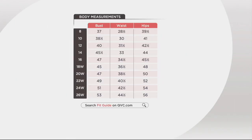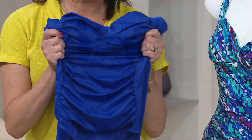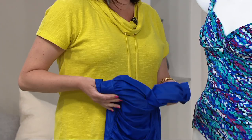Excellent. So what makes a Miraclesuit or DreamShaper by Miraclesuit so special? The extra special touch that you will find in no other swimsuit, Carolyn, is that it has actual shapewear, 2 to 3 times more spandex all around body control. So you're going to get that lift, that comfort, that confidence in that swimsuit just because of the shapewear that's in our fabric.